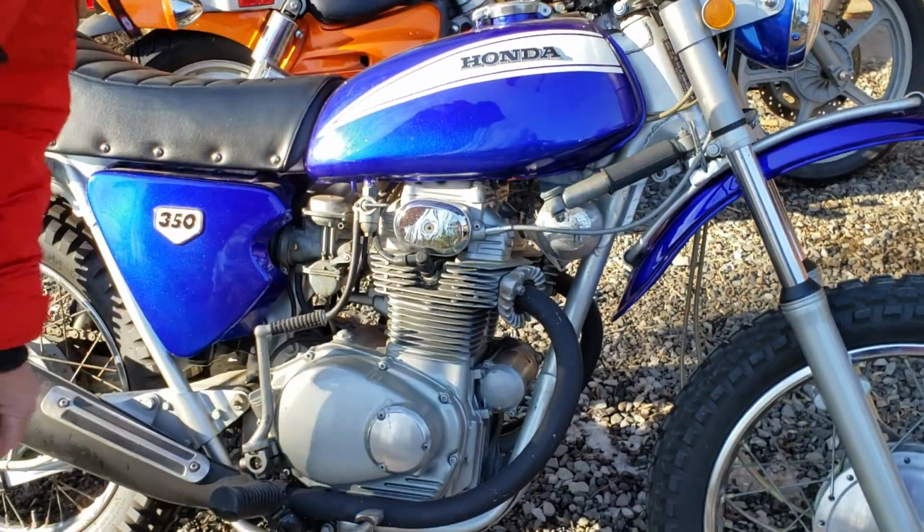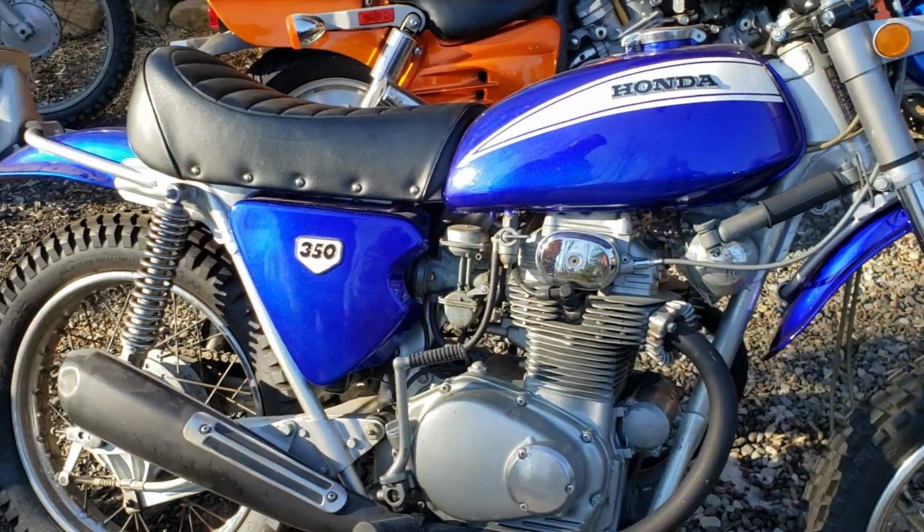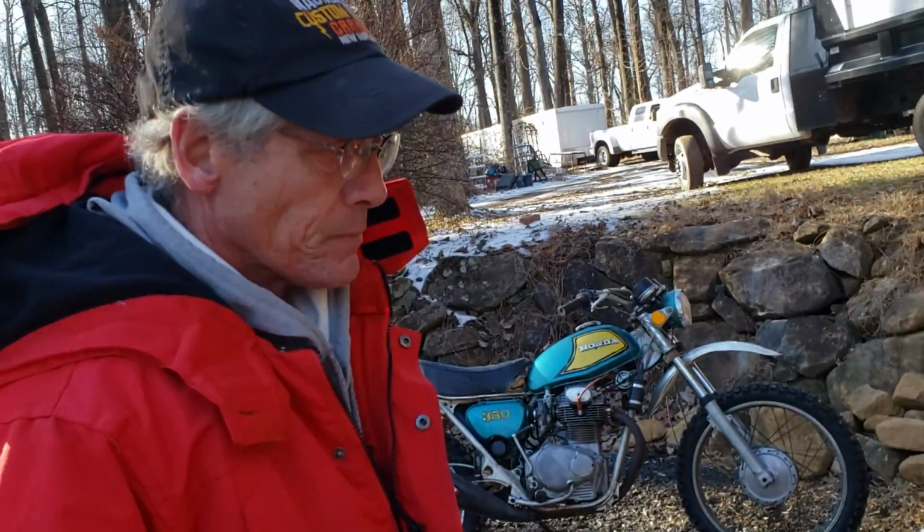Mac, let me ask you a question. Have you ever added up how many hours it takes you to do these bikes frame off like this? I don't want to know. Can you guesstimate? I know it takes a month. A month of solid work? Yeah. How many hours a day? No idea. I don't want to know.